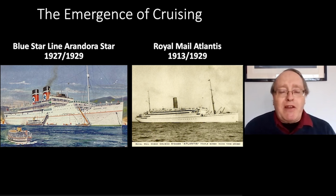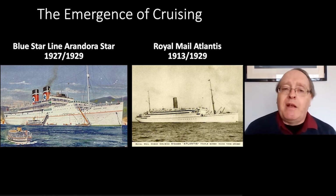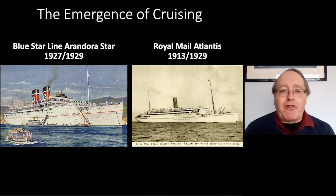And it's during the interwar period between the First and Second World War that cruising began to really take off. Blue Star Line had introduced a series of moderately sized passenger cargo ships on the run from the UK down to the River Plate to carry meat and passengers.